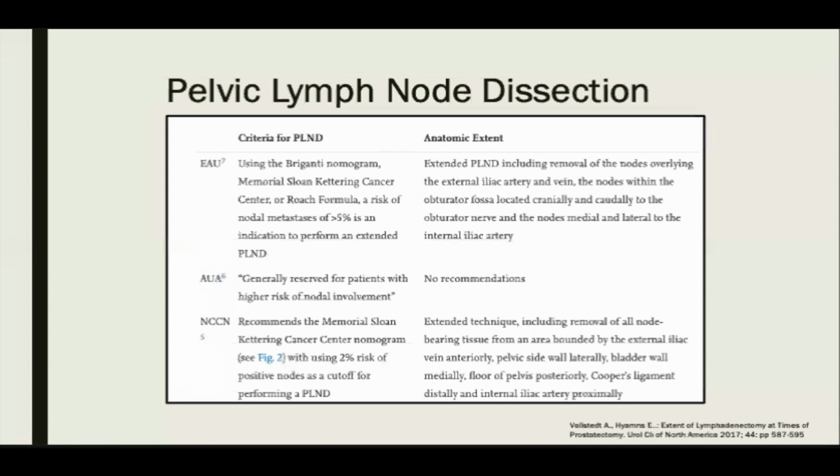AUA generally has a recommendation that's pretty open to interpretation, but then NCCN, which I was just talking about again, if you do meet the criteria to perform a lymph node dissection, they recommend the extended technique. So removing all node-bearing tissue by the external iliac anteriorly, pelvic sidewall laterally, bladder wall medially, Cooper's ligament distally, and internal iliac artery proximally.